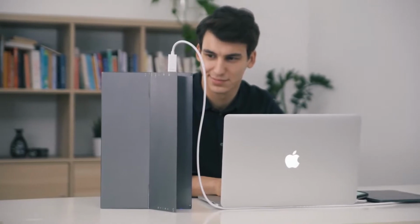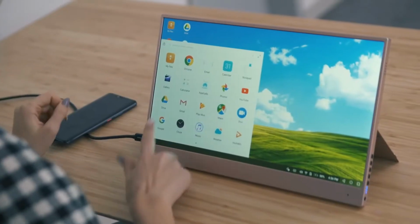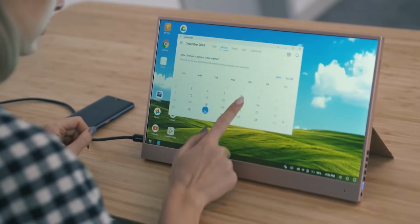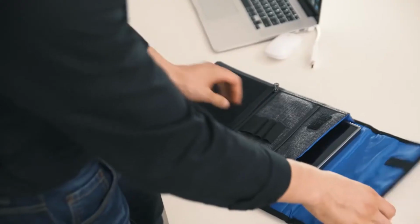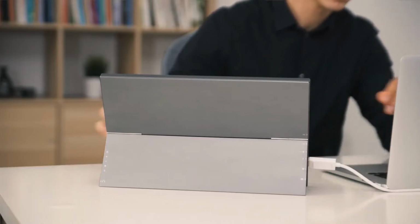Based on your preference, you can use it in horizontal or vertical mode. It works with Android smartphones. You can finally have a more convenient way to check your emails, stream videos, or play games. Gemini has a solid all-metal frame design and is light, easy to carry, and convenient to use. Just plug and play. No need to install any software.